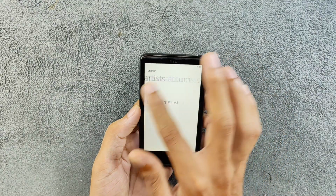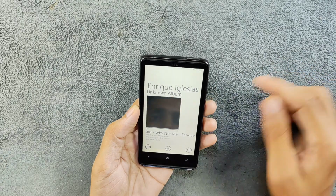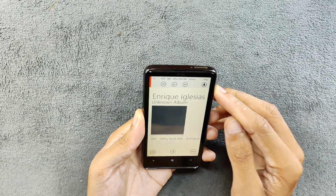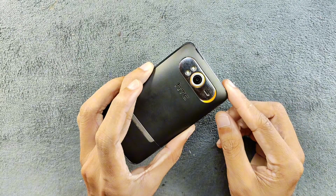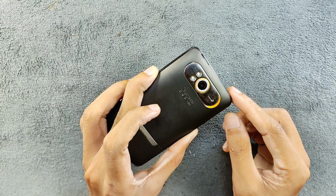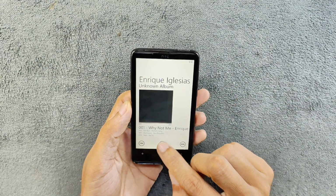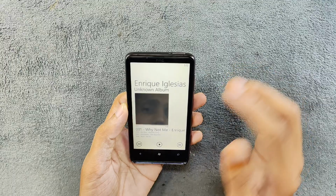If I go to the music section, songs, as you can see here, and if I play one, the speaker is not really that loud, but pretty decent.